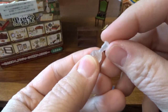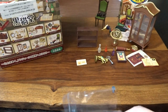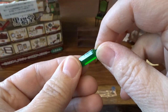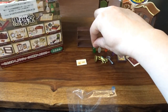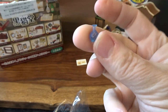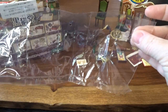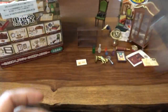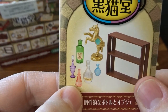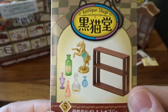We've got this one here, a little glass vase. And a little green bottle. That's pretty. I like that one. And this little tiny blue one here, very teeny tiny. I always have to check on those ones with the little tiny things. You never know if you'll find a little tiny item that you've forgotten. It's always good to check your chart here as well. So it looks like we'll be applying the sticker to that one.